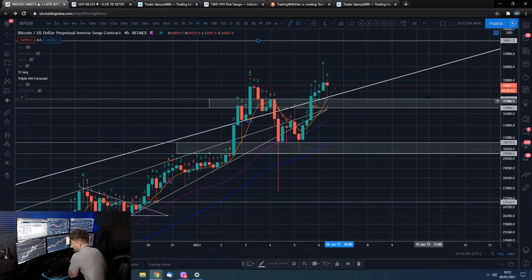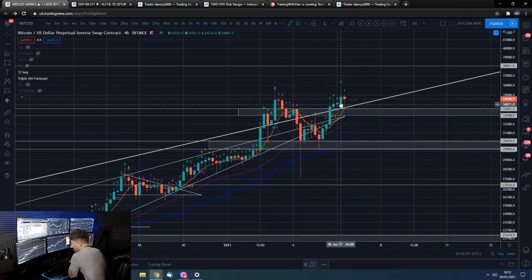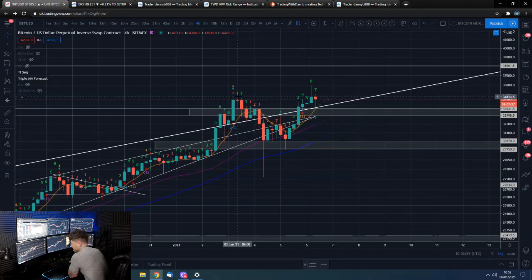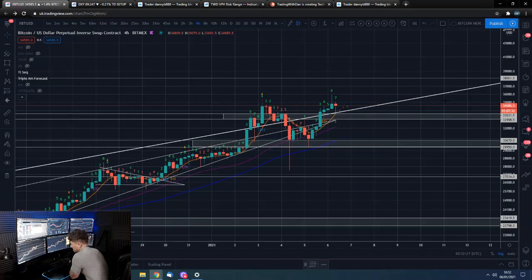So is that the name of the game at the moment, or are we going to come back down below our resistance, below our support now, and then play in this zone for a little bit longer between 30k and just under 34k? We shall have to see what happens today, but yeah, obviously the trend is your friend.